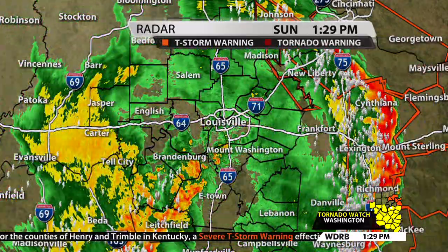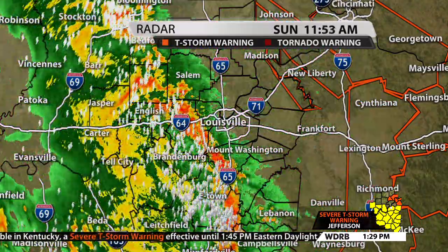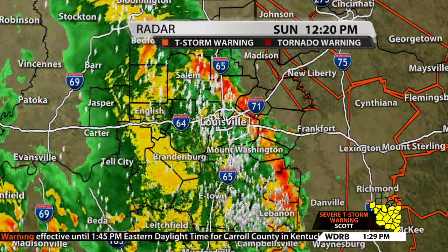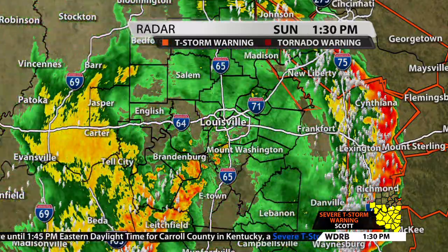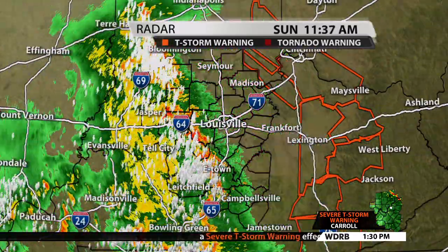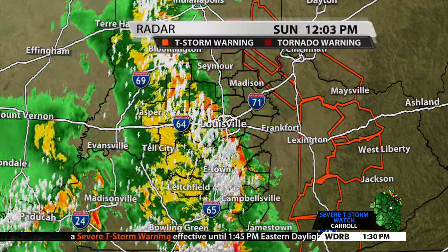The warnings will probably expire around 1:30. If they do and are allowed to expire, we would return to programming, but we continue with thunderstorms moving across our area. The main core of the severe is pulling away from our viewing area right now. There's a secondary area that will still have widespread rain and thunderstorms, but right now is non-severe.